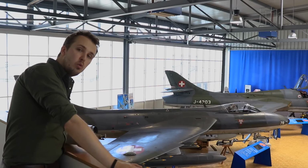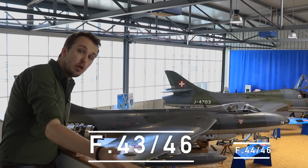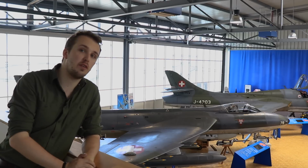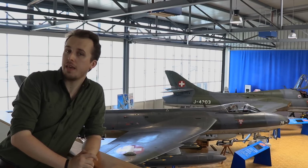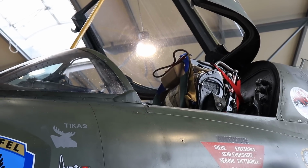Just after World War II, Britain put into motion F.43/46 and F.44/46, meant to eventually substitute their first run of jet fighters, the Gloster Meteor and the de Havilland Vampire. Little came of these. The specifications themselves were not used for the immediate future.